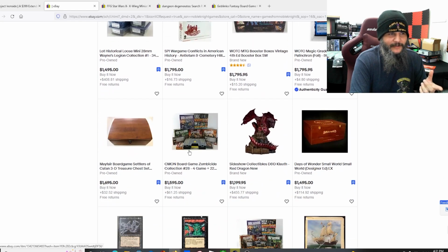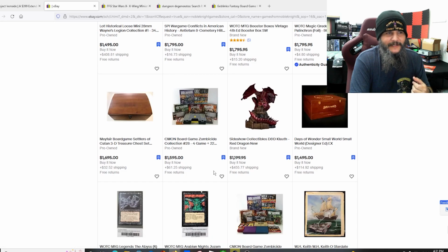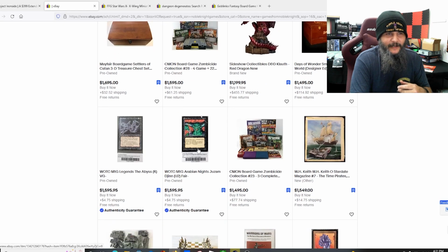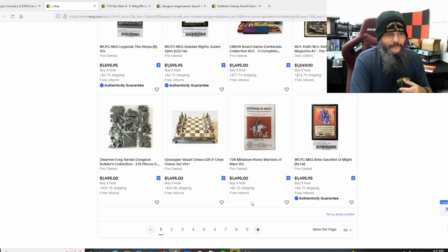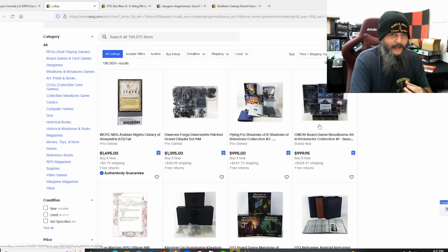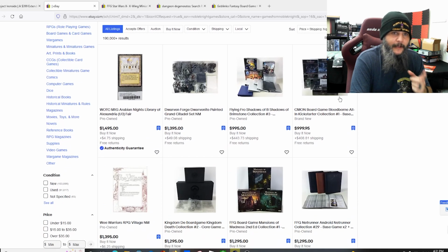This is another one I saw of theirs. Zombicide, a collection of it. Guarantee you that's retail cost or over. For the Zombicide collection, they're talking like $1,600. This one, Zombicide collection of it, for $1,500. It's freaking Zombicide. No, Zombicide is not worth $1,500. Now their new stuff is a little bit too high.